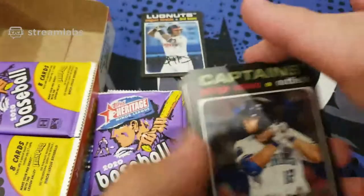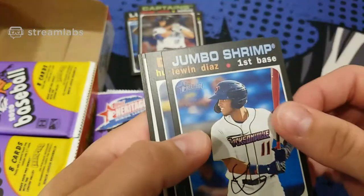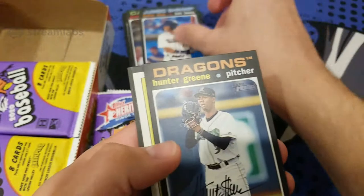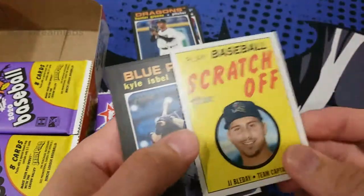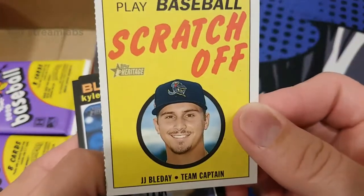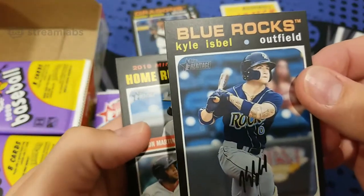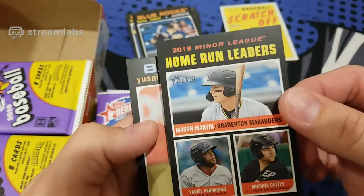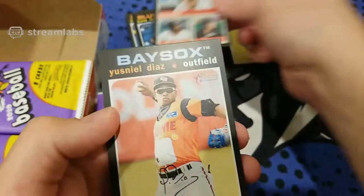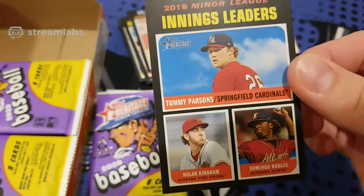Let's see what you got here. George Valeria, the Jumbo Shrimp, Diaz, Hunter Green, and there's one of the guys I was talking about, J.J. Blade, scratch-off card insert. It's one of the top prospects. The Blue Rocks, Kyle Isbell, home run leaders, let's see. Martin there, the Bay Sox, Diaz, and innings leaders, Tommy Parsons.